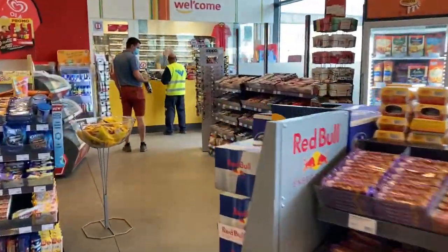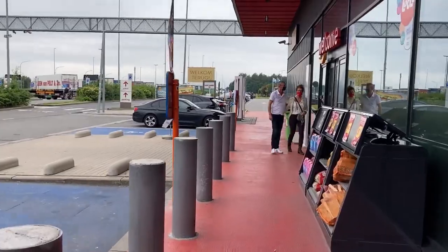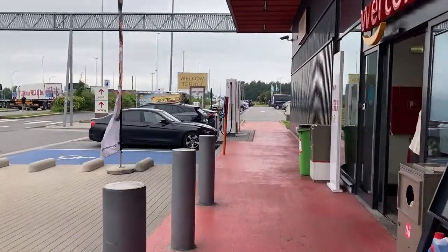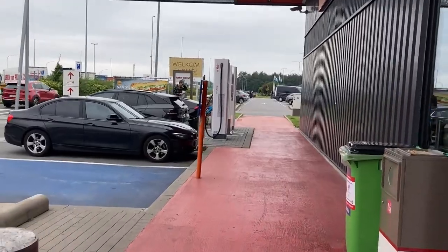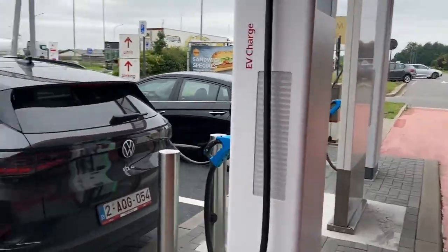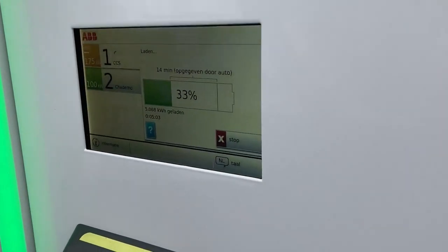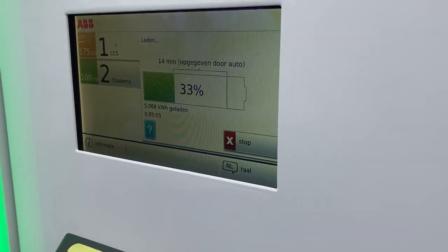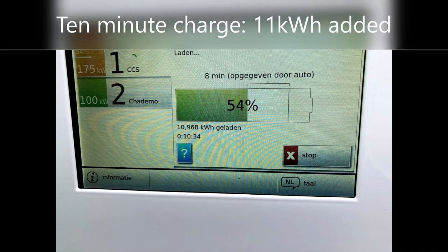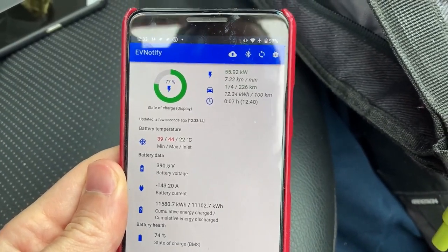Anybody some Belgian shirts? The ID4 is still there, probably has been blocking the charger for over an hour, and we, what will our status be? Belgian ID4. Five kilowatt hours in 5 minutes. Here's the throttle, Hugo. 55 kilowatt, we can go.